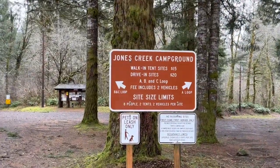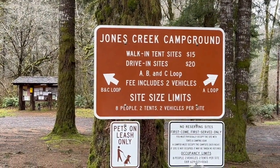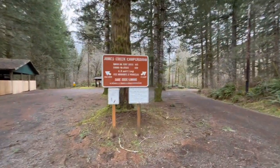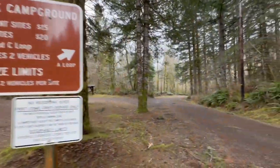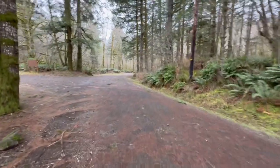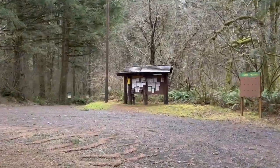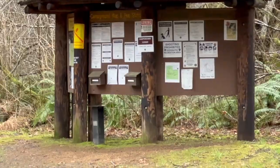Here's some information. Here's the main camping loop, the drive-in car camping area. So we're gonna go A loop first. Must be a huge campground. Here's the pay station and information board.